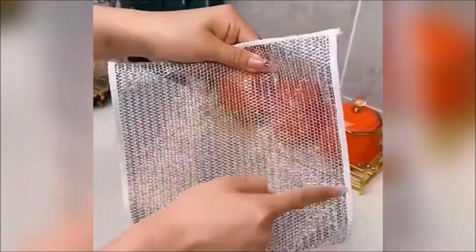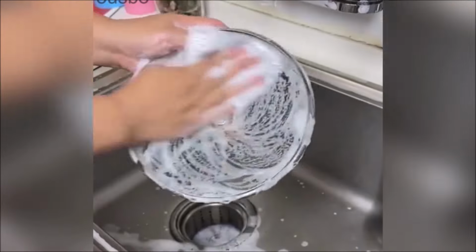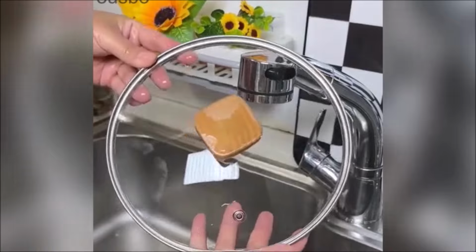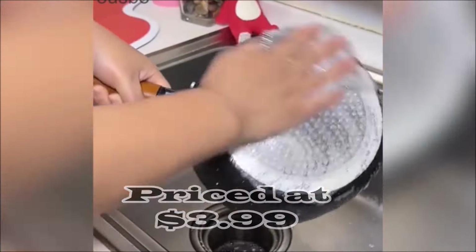The small hole design of these wire dishwashing rags generates rich foam, allowing for efficient cleaning of tableware, pots, and more. Additionally, they can be used directly to clean grills, stoves, and other surfaces, making them a versatile cleaning solution for your home.